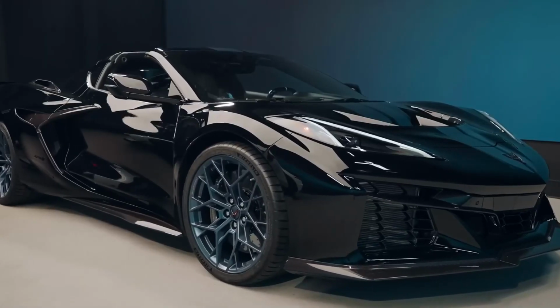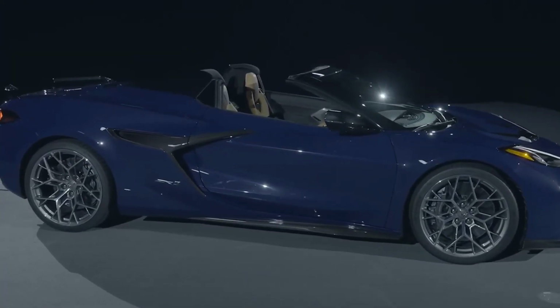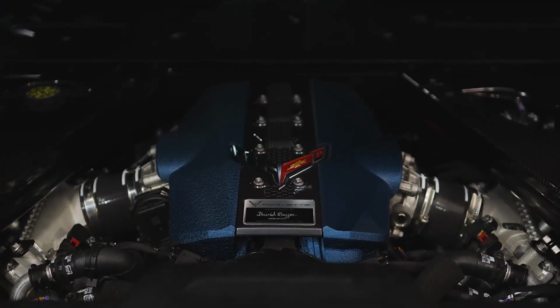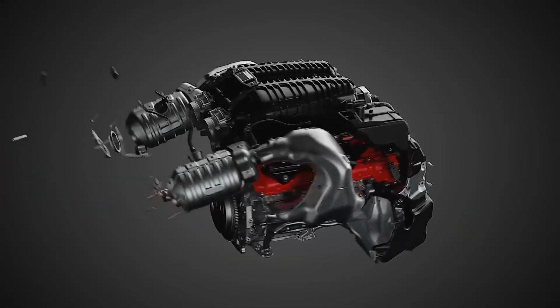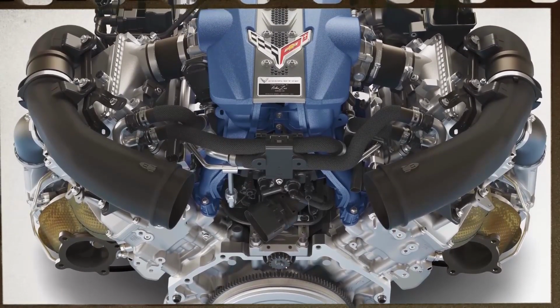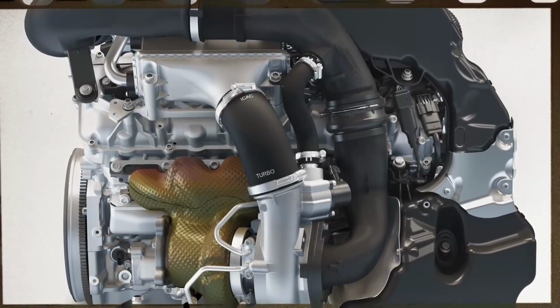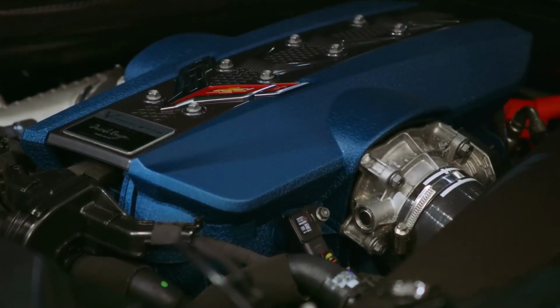And Chevy didn't just stop there. They went all out with a flat-plane crankshaft design, similar to what you'd find in high-end European exotics. This setup allows the engine to rev higher and produce more power than a traditional cross-plane V8. The engineering team at Chevrolet didn't just turn up the boost and call it a day. They completely redesigned the engine from the ground up. The LT7, as it's called, features significant upgrades over the already impressive LT6 found in the Z06. We're talking new cylinder heads, revised pistons, beefed-up connecting rods, and an intake manifold specifically designed for forced induction.